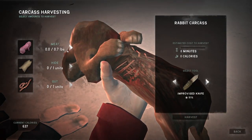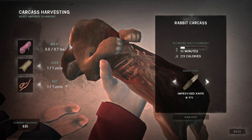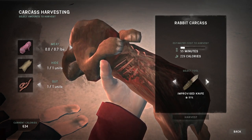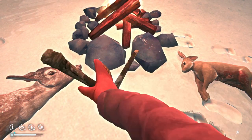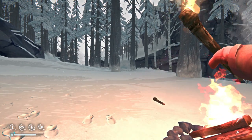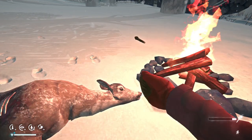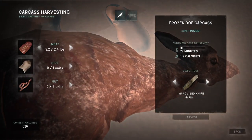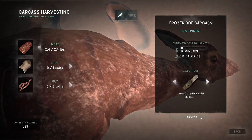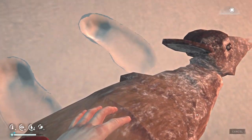What do we want? Oh, he ate all the meat. How long does this take? 40 minutes? I mean, I guess we'll take it with us. But for 7.7 pounds, like, whatever. Oh, this guy is gonna keep coming. Yeah, throw that. And this is, yep, 40 minutes. 30 minutes. Let's just do it. I don't know why it didn't click. But yeah, we're gonna do that.